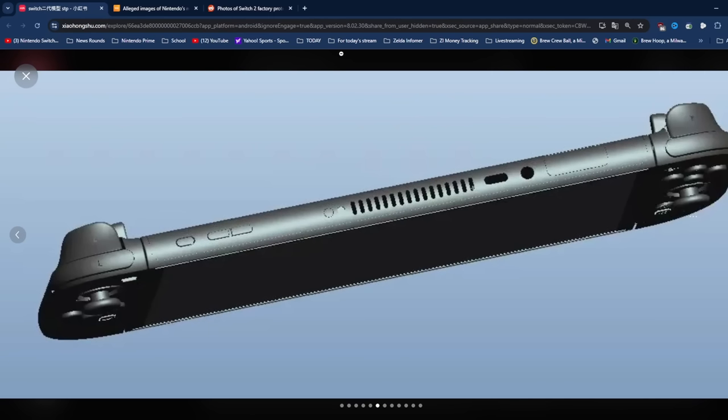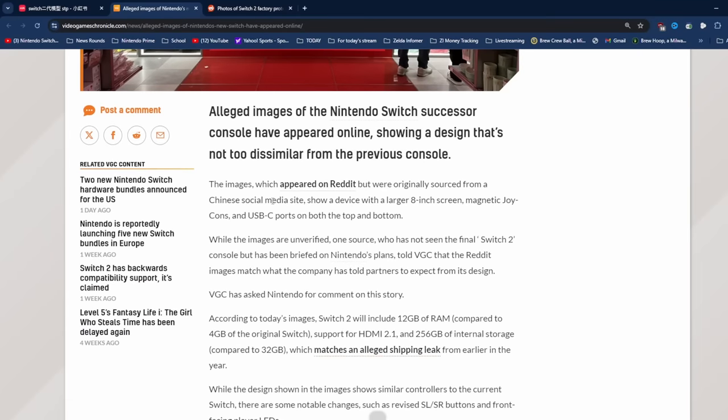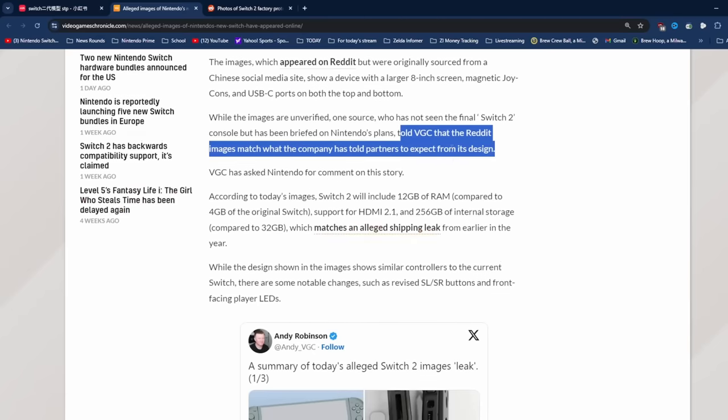Now, I did mention that some of this stuff was backed up by journalists. Well, we have an article here by Video Game Chronicle put up by Andy Robinson. And he said, the images appeared on Reddit, but they originally sourced from a Chinese social media site. The images are unverified, but one source who has not seen the final Switch 2 console but has been briefed on Nintendo's plans told VGC that the Reddit images match what the company has told partners to expect from its design. So, yeah, their one source has told them that these match.